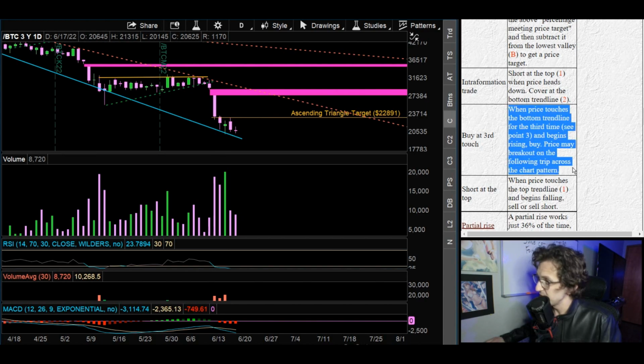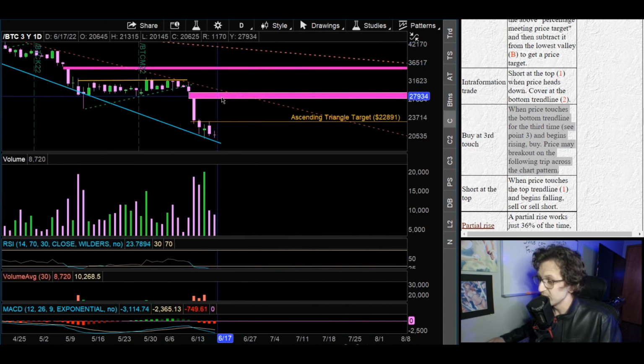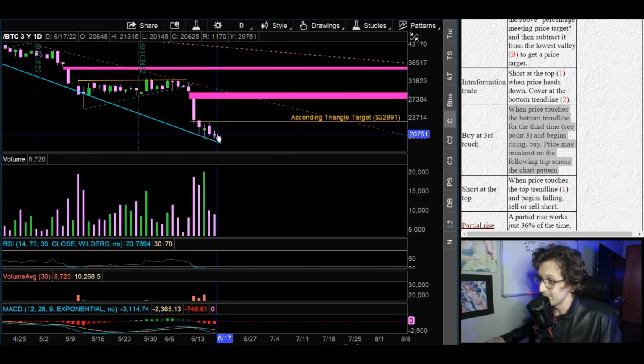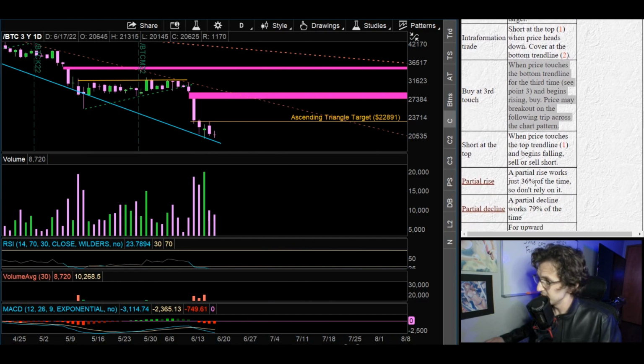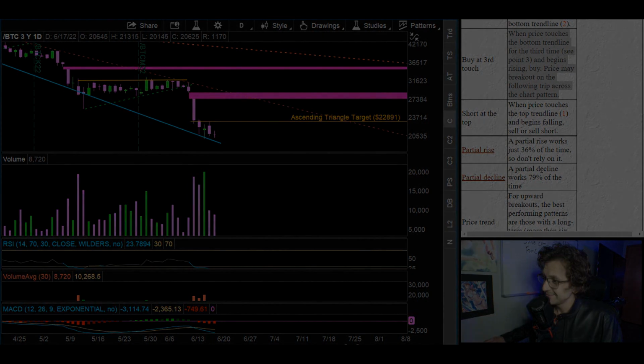He says, buy at the third touch. When price touches the bottom trendline for the third time, C3, and begins rising, buy. Price may break out on the following trip across the chart pattern, which is to say on the way up to break out and above. And that's right where that gap zone is. So I want to say that we've had our third touch, and if Bitcoin can start to rise and actually get back above this ascending triangle target, that's going to be a good opportunity to enter into the cryptocurrency.